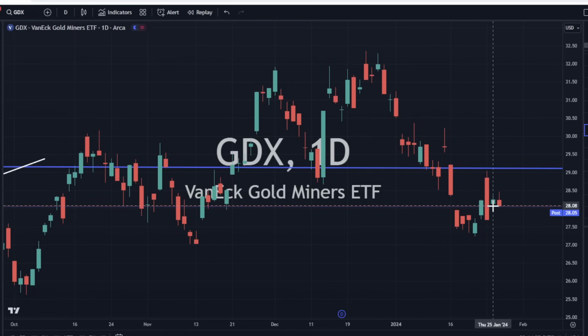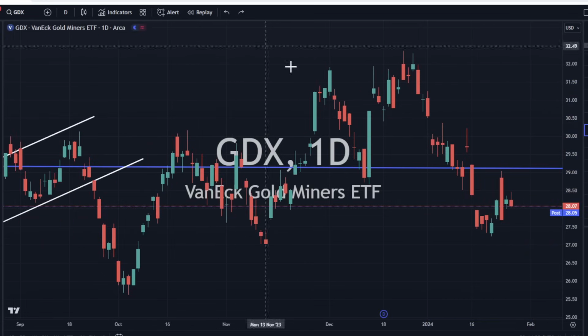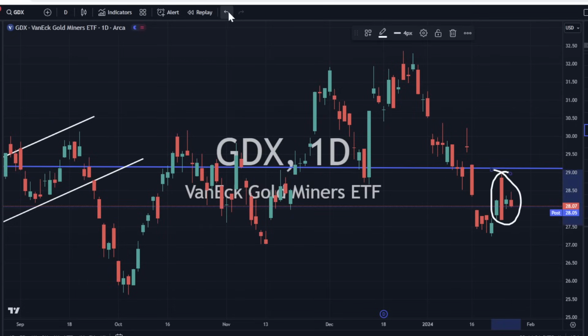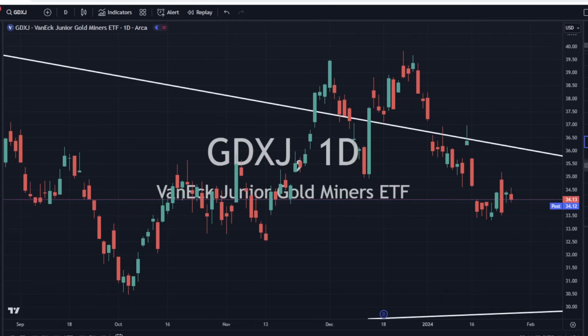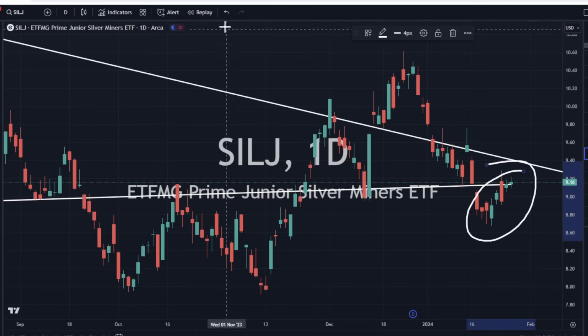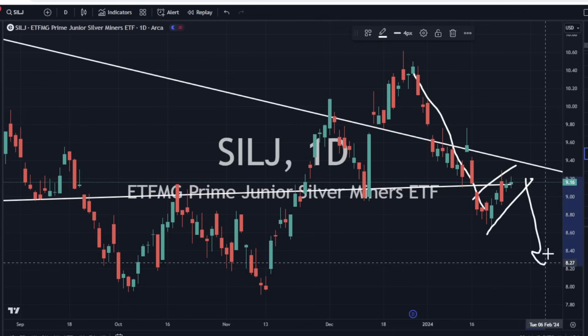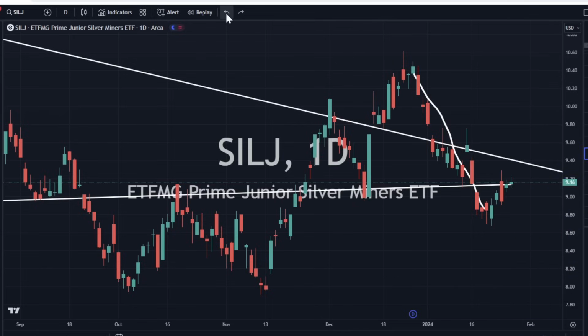GDX, so GDX basically moving sideways. I think this still could go lower. We've got a big bearish engulfing here. GDXJ, it's the same thing, and SILJ, same exact thing. There's just no buying pressure here to say that the Green Army showed up. To me, it looks like it's a flag pattern that could potentially go lower. And I'm tying in yields with that.